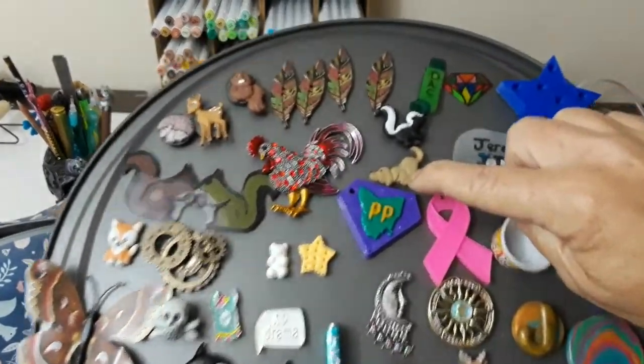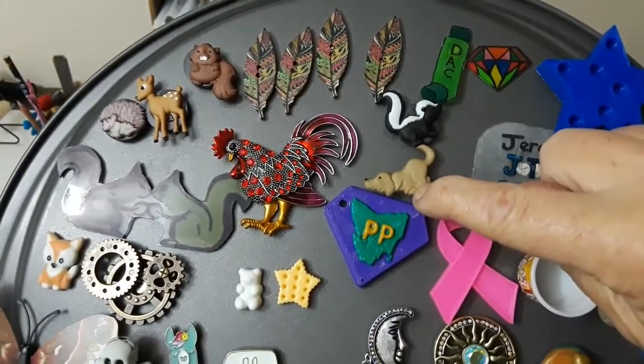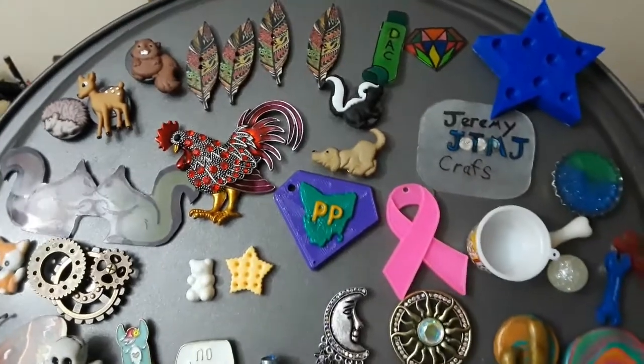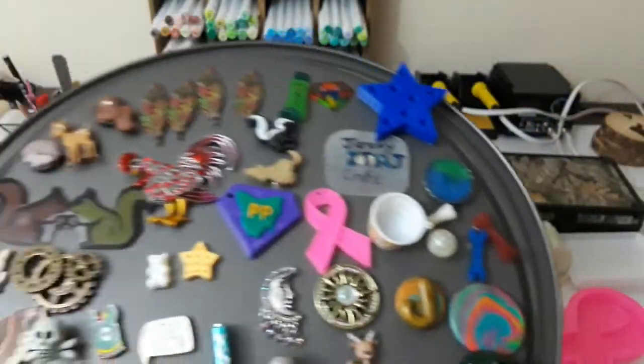Oh, I have a Trapper Dew cover minder. So for my Patreons, you guys will get a Trapper Dew cover minder. I went and bought a bunch of cover minders of Trapper.